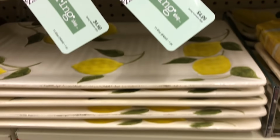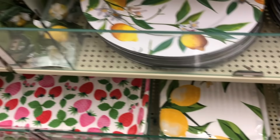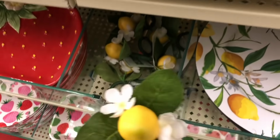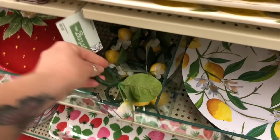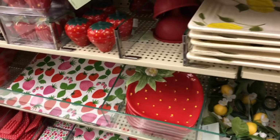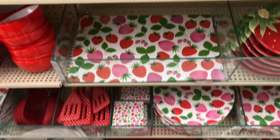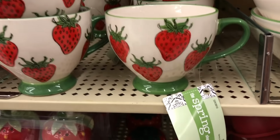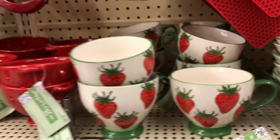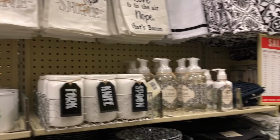I also noticed this really cute display over here, and it had the lemons and the strawberries, and I thought both of those were super adorable for summer this year. I have a feeling that the lemons are going to be kind of a hit again like they were last summer. I personally don't know if I'm going to go with that lemon theme in my kitchen again. I kind of like the strawberries. Let me know down in the comments below if you guys decorate your kitchen for the spring and summer and how you will be decorating. I kind of have a feeling like those blues and yellows are going to be a really big hit this year.